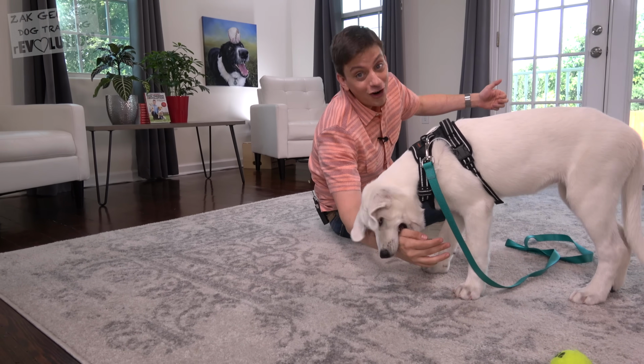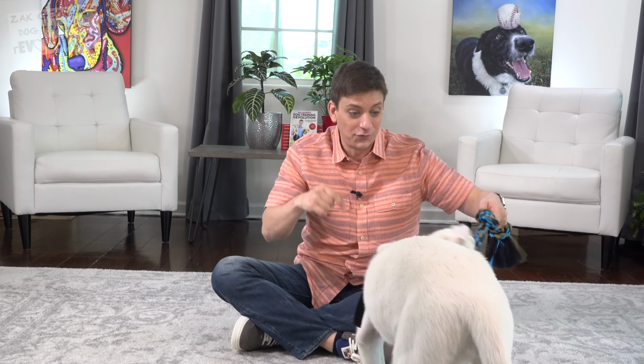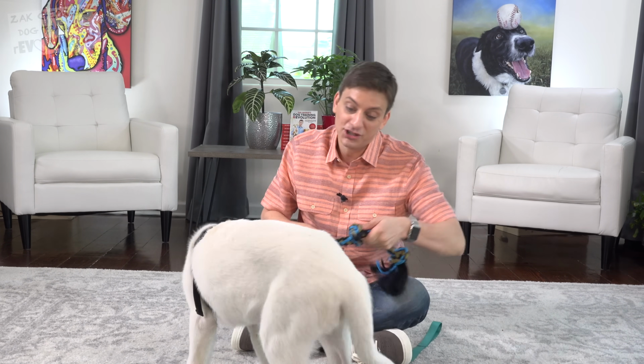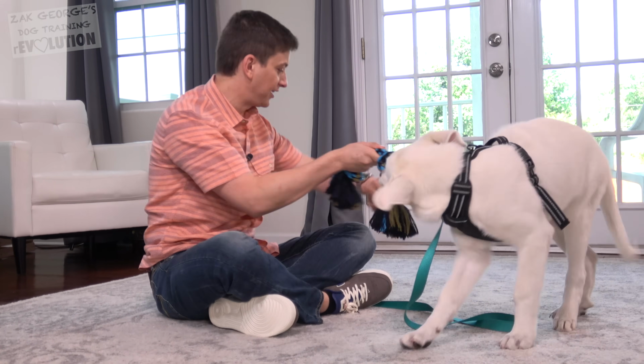Stop biting my arm. There's the spark right there. It was really difficult to get her to take to the tug toy so far, but now she's starting to do it. So, as a side note, if you're trying to teach your dog to bite on something, just really stay the course and make the toy super interesting. It's so much better when you bite on this instead of my arms.